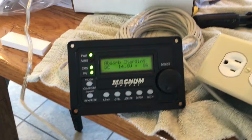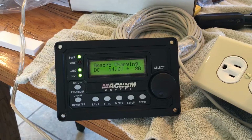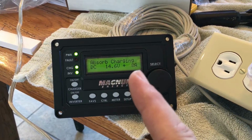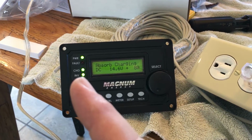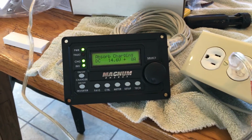And then this will be the display that's up in the cabin of the bus. And you can see here it's absorb charging. It's charging 14.6 volts at 8 amps, so it's actually putting voltage back into the battery. The inverting and the charging lights are on. You can turn them off here and here, no problem.